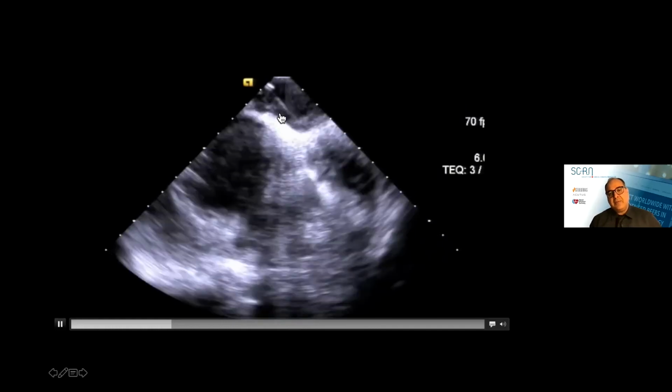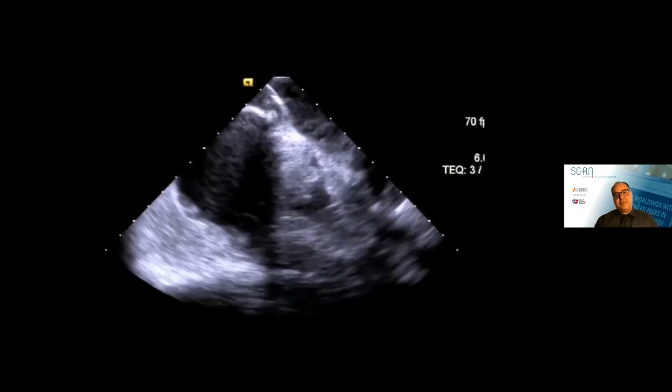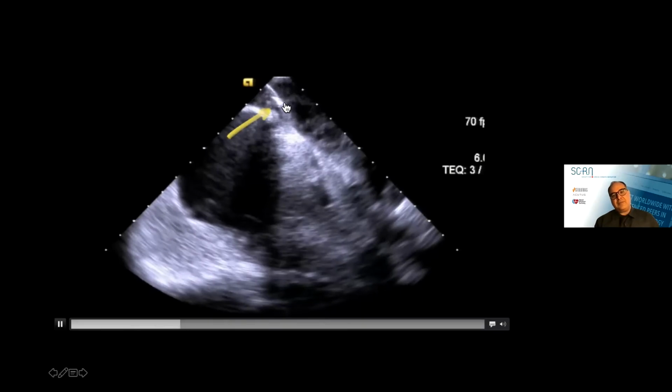Now, the concern everybody has is how would you pull this sheath down without affecting this lead? The fact is that you actually see it. So you see the sheath is coming down and it's interacting with this right atrial lead.